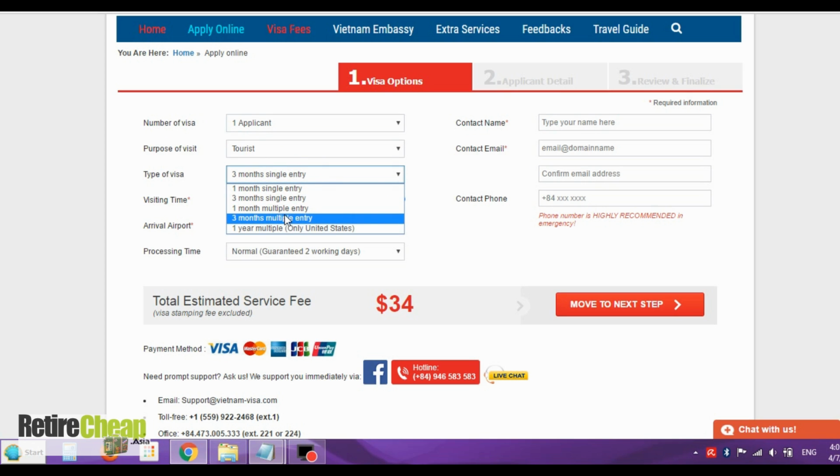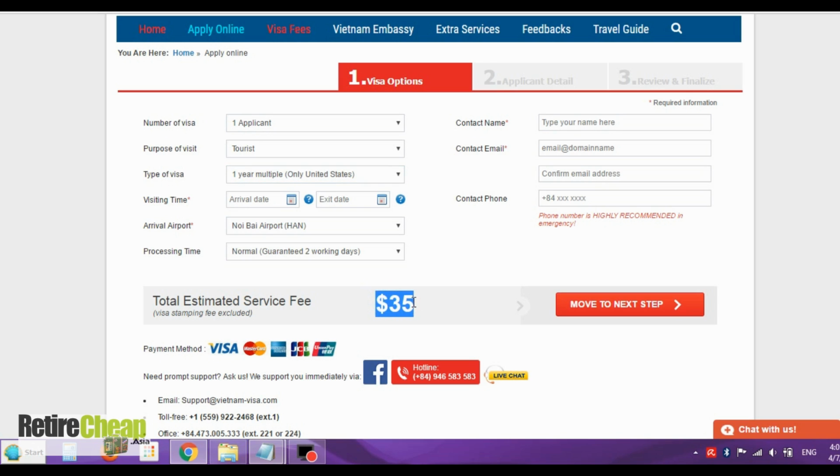3 month. Notice it doesn't have 6 months here. They don't have the 6 month. Now in the 1 year, notice the 1 year says only United States. American citizens are the only ones who can get the 1 year. And the 1 year is $135 stamping fee once you get to the airport, and $35 for their fee.